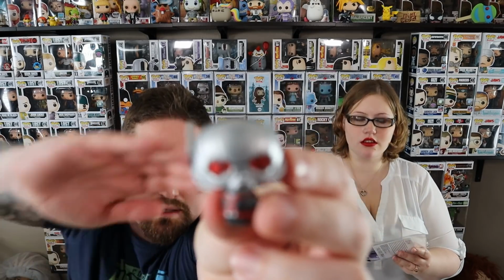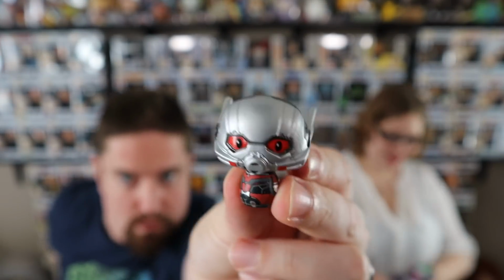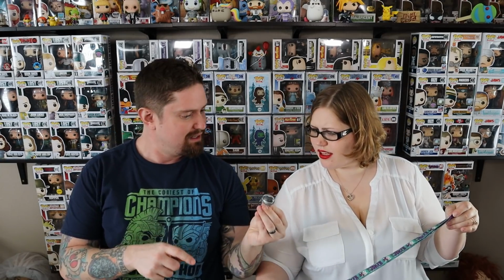Oh, a little pint-sized hero. Oh, candy, I want the candy. All right, pint-sized hero. Check it out. Joker keychain. My pint-sized hero is... that guy. Is that Ant-Man? Boom. There he is right there. Just for you, Ant-Man. Wow, he has really wide eyes. Hello. Yay, it's a Joker lanyard.